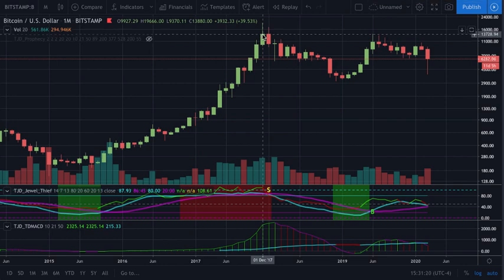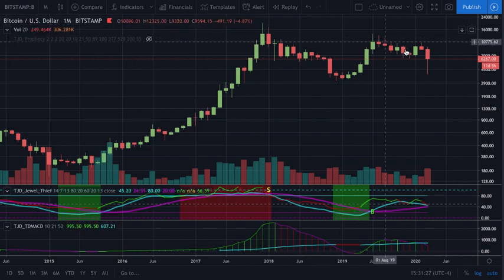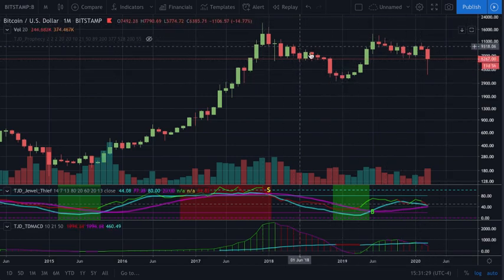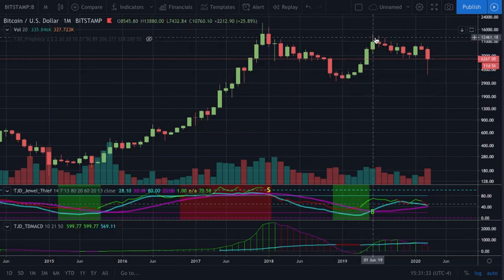This was December of 2017. We've been going down since December of 2017. We're in a downtrend since December of 2017. Yes, there have been relief rallies. There was one relief rally along the way, one substantial one. But this is an overall downtrend.